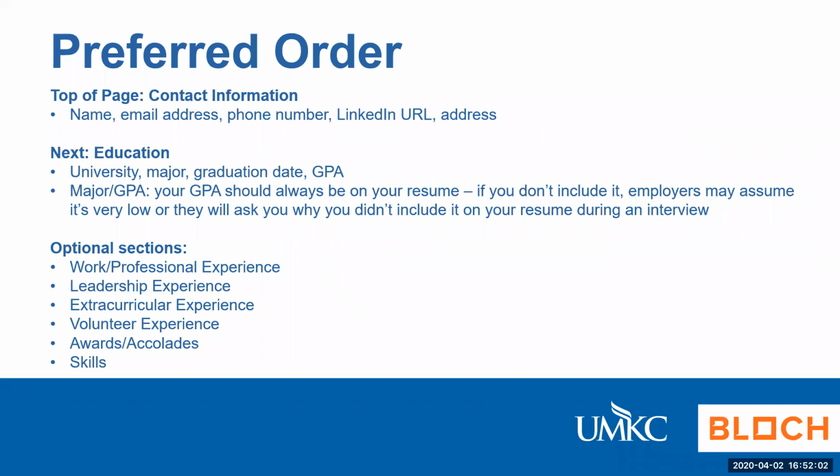The preferred order on a resume begins with your heading and contact information. This is followed by your education. As a current student, you will want to leave education at the top of your resume until you graduate. In addition to your university and major, you will want to include your graduation date and your GPA if it's above a 3.0. You can also include your major GPA if that's higher or you want to highlight it. You can work with your academic advisor to calculate your major GPA. After education, you will list some of these additional sections depending on your experience. I'll now go over each section in more detail.